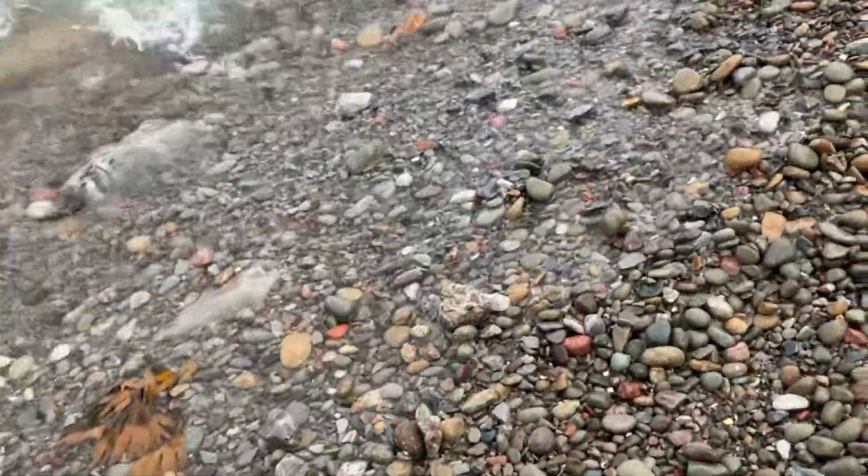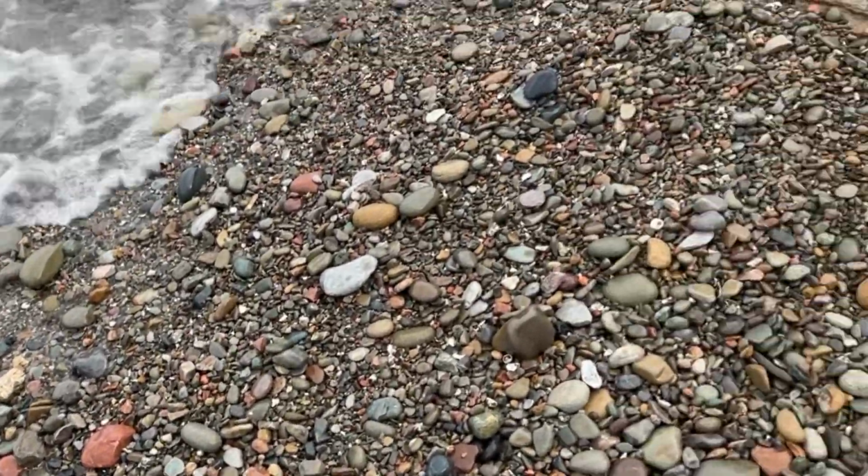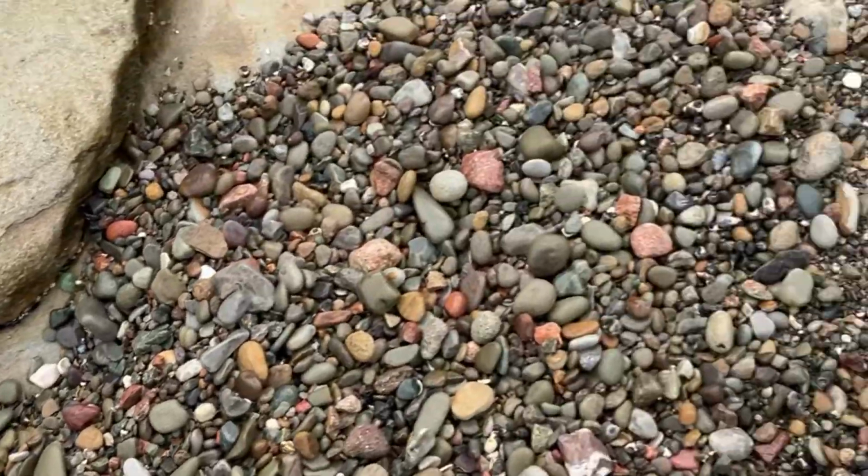You can really hear and see that the waves are still coming in a little violently behind me. But there's a little bit of rocks. I was here yesterday and there was no way I could do any digging or any picking at all.